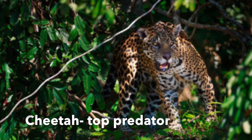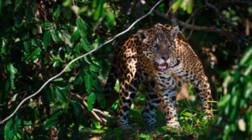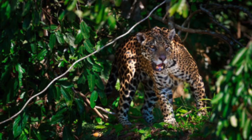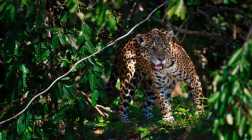Next, I bet you know what this one is, a cheetah. The cheetah is the fastest land animal in the world. They have sharp vision and a keen sense of smell. Very skilled hunters, their chase usually only lasts 20 to 60 seconds. They find their homes on the forest floor and in more grassy areas of the jungle.